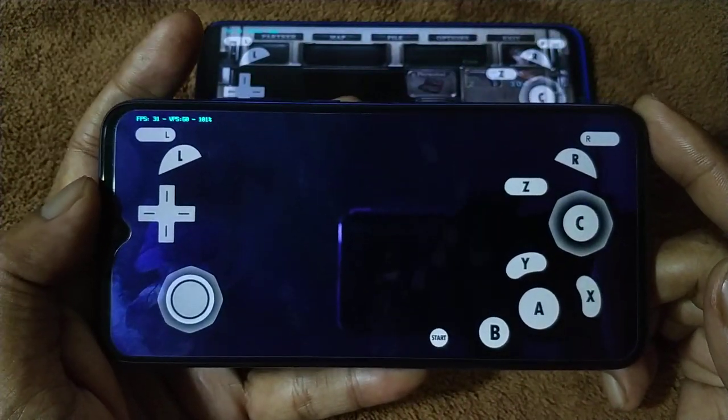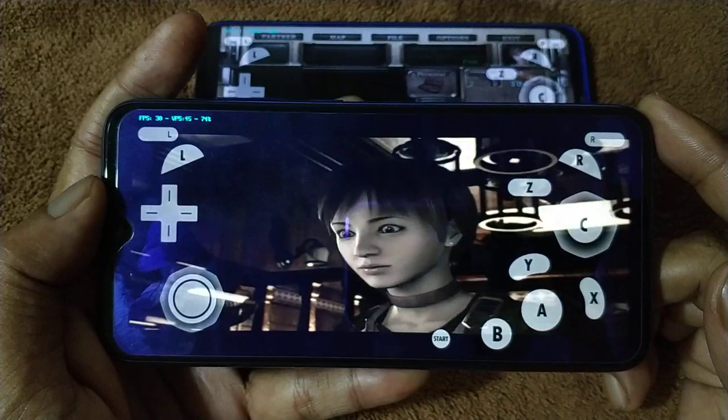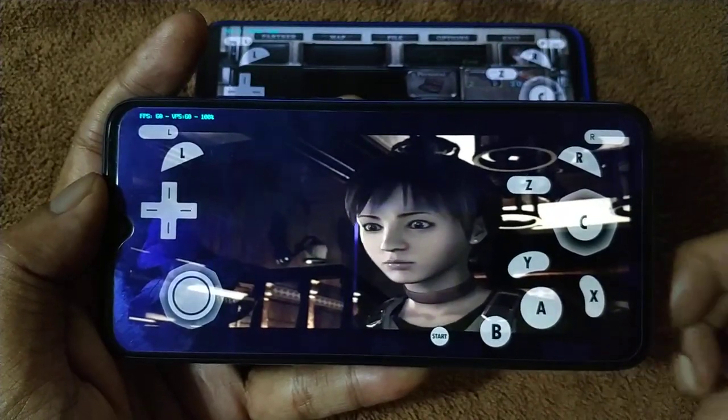One frame. Oh. What just happened? I thought they were dead.